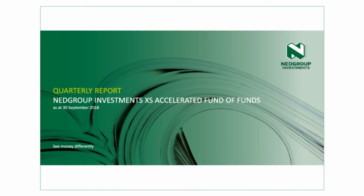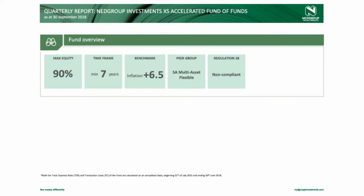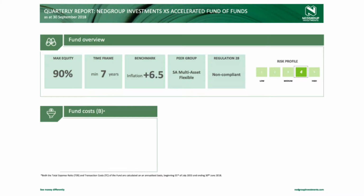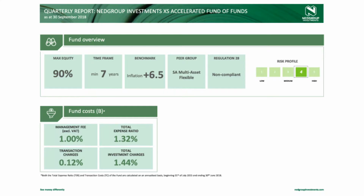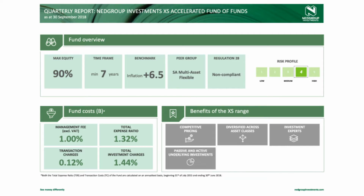Welcome to the Nedgroup Investments Excess Accelerated Fund of Funds Quarter 3 Fund Commentary. The Excess Accelerated Fund of Fund sits in the South African multi-asset flexible category and has a return objective of inflation plus 6.5% over a rolling 7-year time horizon. From a strategic asset allocation perspective, 90% is set as our maximum equity exposure.